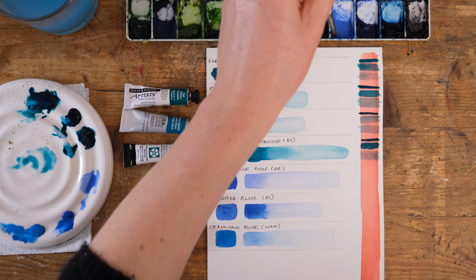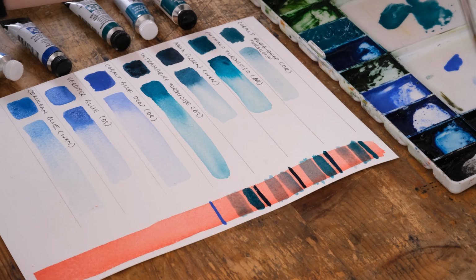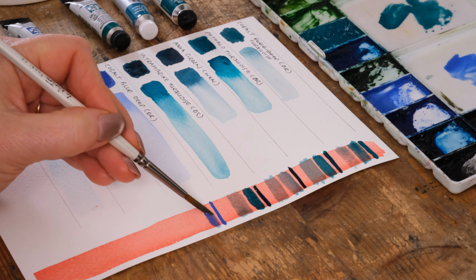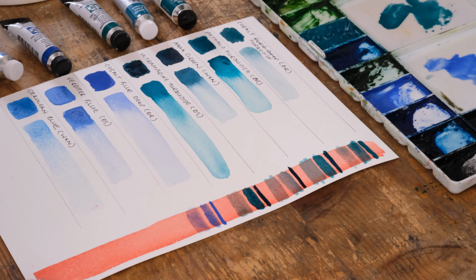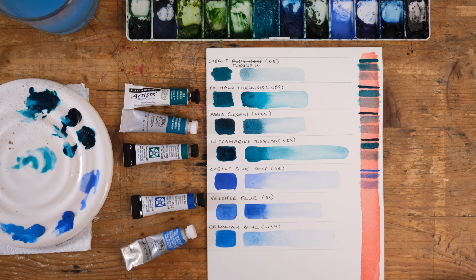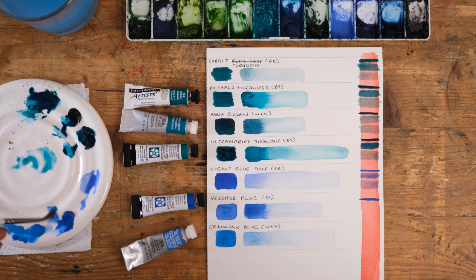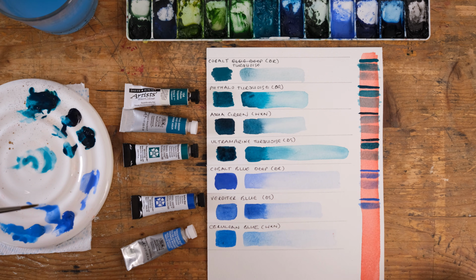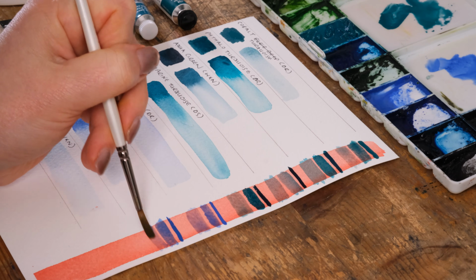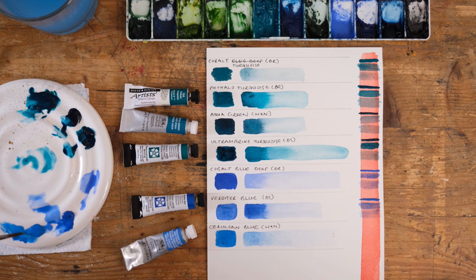Okay, Cobalt Blue Deep. Nice, goes on nicely. Bit of water in the mix, and then a lot of water in the mix. Okay, so that's what we're looking at. Verditer Blue. That's good. They do look very similar when layering. And finally, Cerulean Blue.